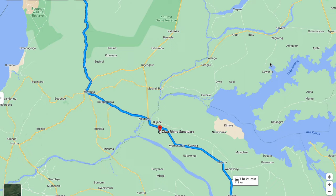We just finished our safety briefing, and our ranger guide Nelson, I think is his name, told us that there are 33 rhinos here at the sanctuary. They started with 4 that were donated from Kenya and 2 that were donated from Orlando, Florida in the US. And from those 6, they now have 33.